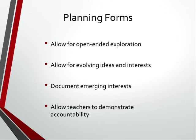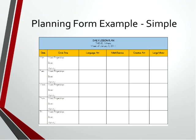Okay, and then lastly tonight, we're going to look at planning forms, because again, this is something you're going to be using. Planning forms allow for open-ended exploration. They allow for evolving ideas of interest. They document emergent interest of the teacher and of the child, and they allow teachers to demonstrate accountability.